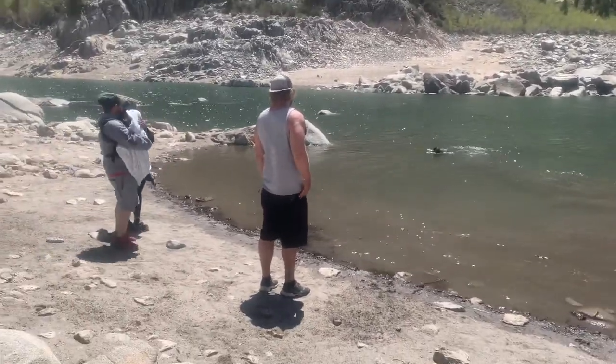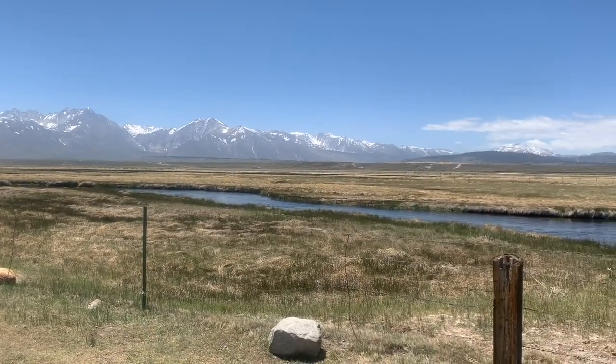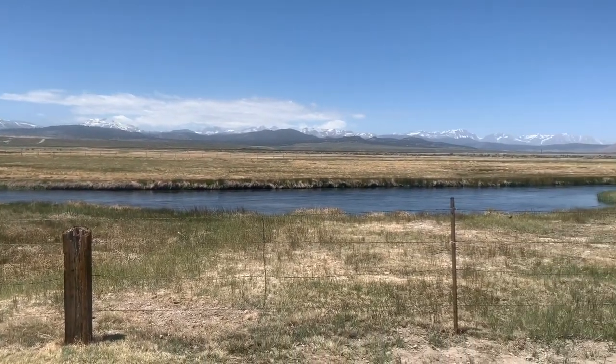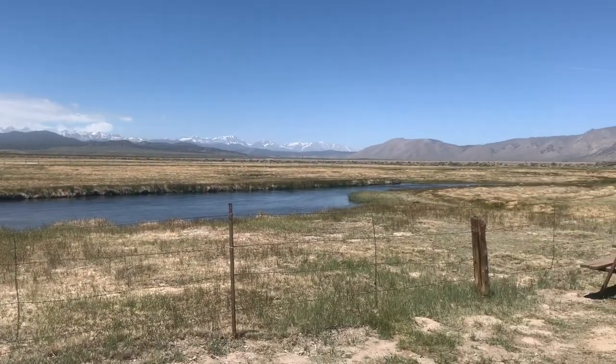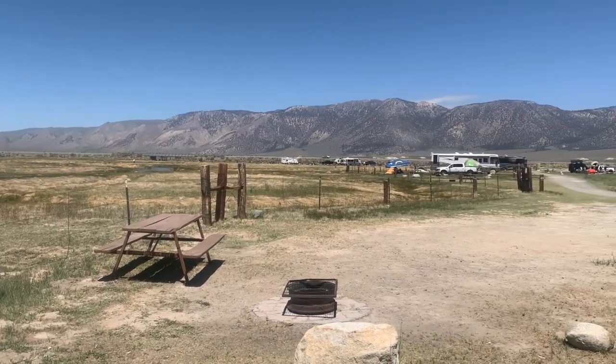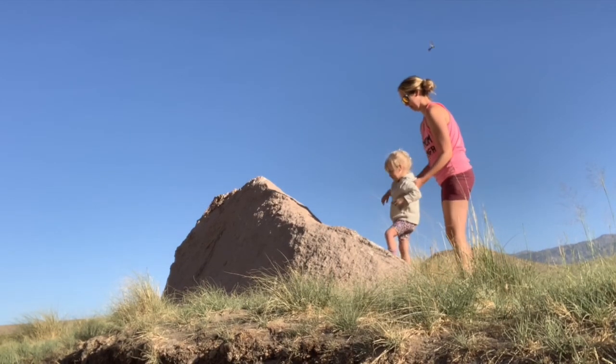So there are quite a few campgrounds along the Owens River, this location included. This is Brown's Owens River Campground, and we originally wanted to stay here, but it was all booked up. And from that view, you can see why it was very popular. That'll be our next stop for sure.